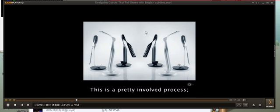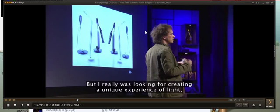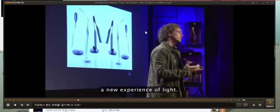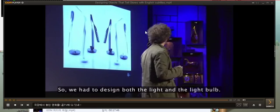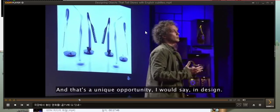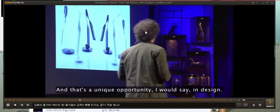This is a pretty involved process. It took us about 4.5 years. But I really was looking for creating a unique experience of light, a new experience of light. So we had to design both the light and the light bulb. And that's the unique opportunity, I would say, in design.